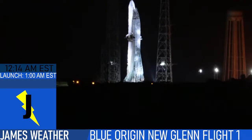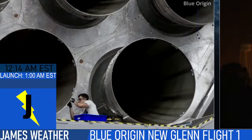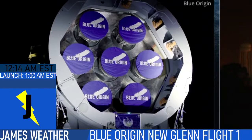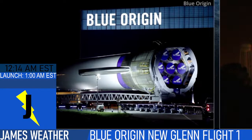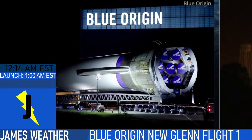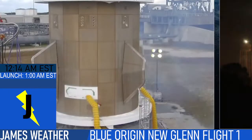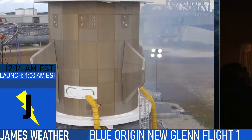This is New Glenn 1, a brand new rocket. We've been waiting years for this. And this is Spaceflight Now that is providing this stream, so go visit them. This is the first launch of Blue Origin's New Glenn. This is a rocket that has been tested the past years, as you see on the screen, and it has been years in the making. Fortunately, we are now just under 45 minutes away from launch.